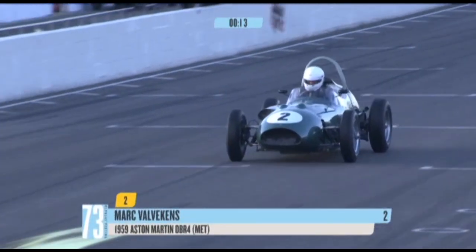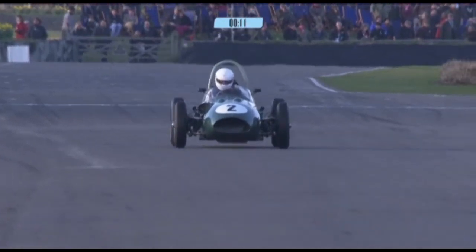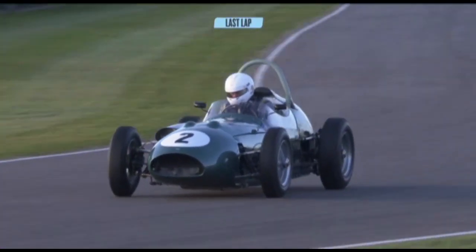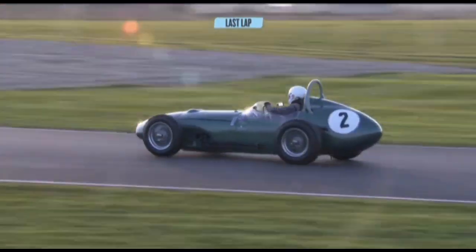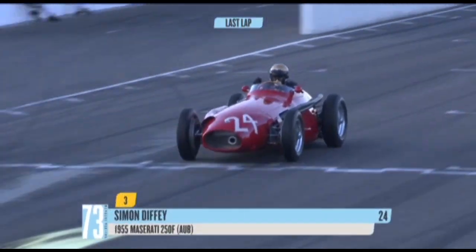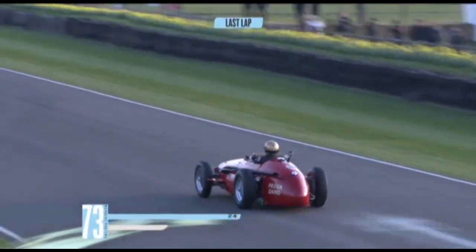Mark Valvekens doing a great job in the BRM. He's had a good weekend. In the Aston Martin? In the Aston Martin, I do apologise. Hasn't had this car that long, a season or so. Prior to that, Gordini. Also been out in Lotus Elites and things over the years.